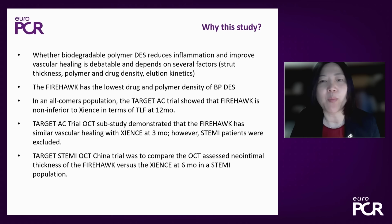In an all-comers population, the TARGET AC trial shows Firehawk is non-inferior to Xience in terms of target lesion failure at 12 months. TARGET AC also had an OCT sub-study that demonstrated Firehawk has similar vascular healing to Xience at 3 months. However, STEMI patients were excluded. So this Target STEMI OCT China trial was to compare the OCT-assessed neointimal thickness of Firehawk versus Xience at 6 months in a STEMI population.